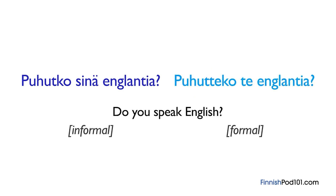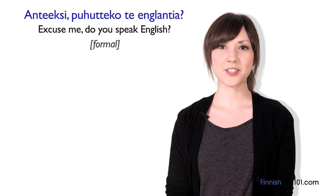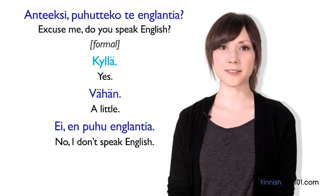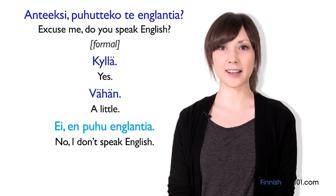Puhutteko te englantia? Adding anteeksi, excuse me, makes the sentence even more polite. Anteeksi, puhutteko te englantia? The responses you will receive could be one of these three. Kyllä. Yes. Vähän. A little. Ei, en puhu englantia.